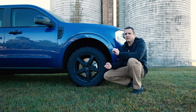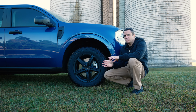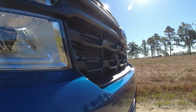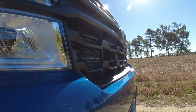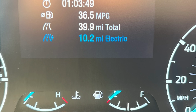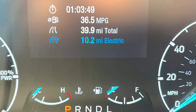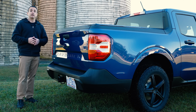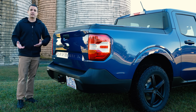Hand calculated to date, the average actual fuel economy has been right at 40, which is really good. The only time I ever see the fuel economy dip down on this truck, and I experienced it with the last one, was on the highway. If you're going over 70 miles an hour, 75 miles an hour for consistent time, that's when it really drops into the 30s.